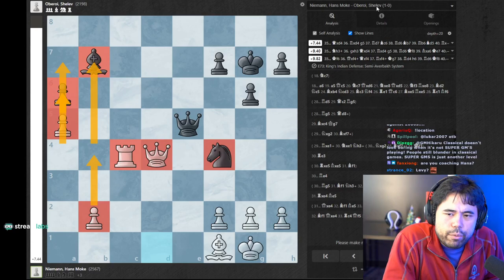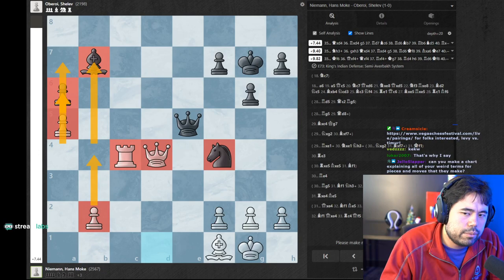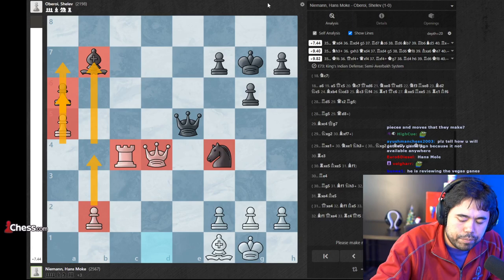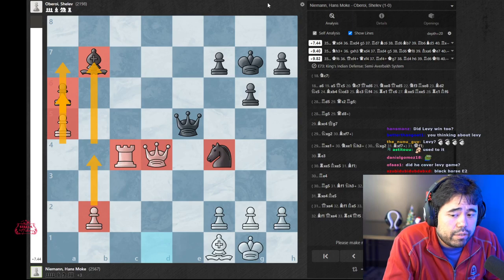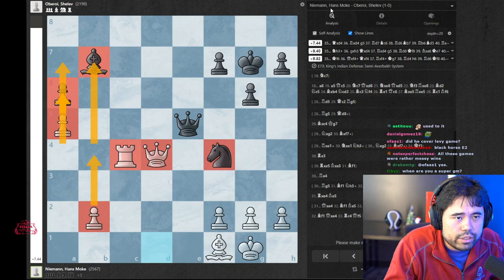Also, someone in chat says, classical doesn't look boring when it's not super GMs playing. People still blunder in classical games. Super GMs, just another level. Well, that's kind of the point that I was making when I talked about the fighting chess index. All that's proven by all those different things is that super grandmasters at 2700 plus are just much better at the game than players who are like 2500 and 2600. That's just the reality. So let's move on to the next game.